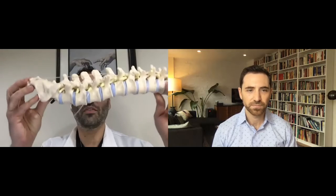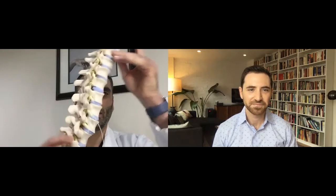And let's start by just describing the actual procedures. So let's start with facet blocks. Walk us through what that is. So let's start with the anatomy, because that'll basically show you the whole idea. This is a spine, and most of it's getting cut off, but this is a spine laying on the stomach. Now, this is the front of the spine. This is the back of the spine. When you run your hands down someone's back, you feel the bones on the midline. That's what you're feeling. The blue are the herniated discs.